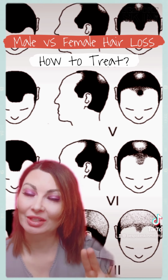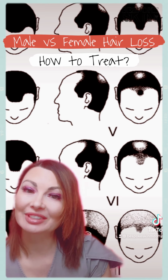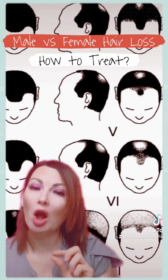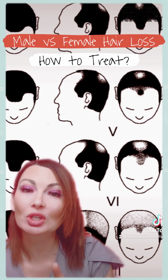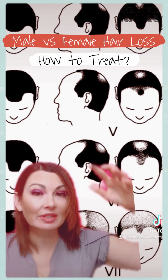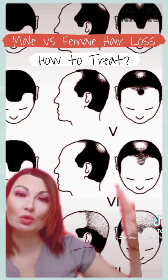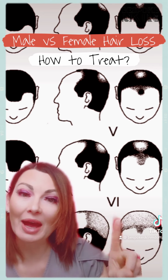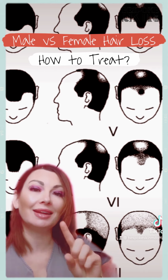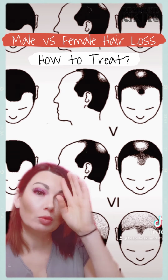Male pattern hair loss is due to testosterone being converted into a substance called DHT, which binds to a very specific receptor on hair follicles, and that receptor is only located on the hair follicles in the frontal and the top of the scalp. It does not impact the hair follicles along the side and the back, which is why we see this progressive pattern of hair loss in men. So it is related to the conversion of testosterone to DHT and the binding of it onto those receptors.